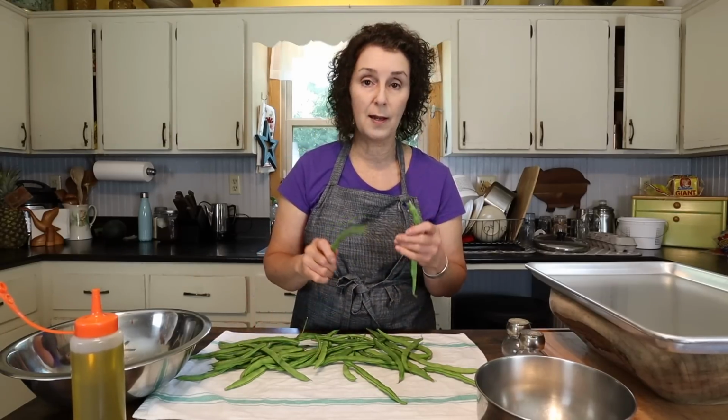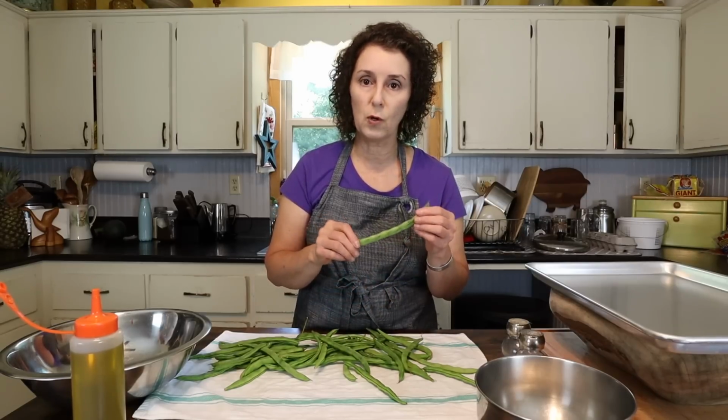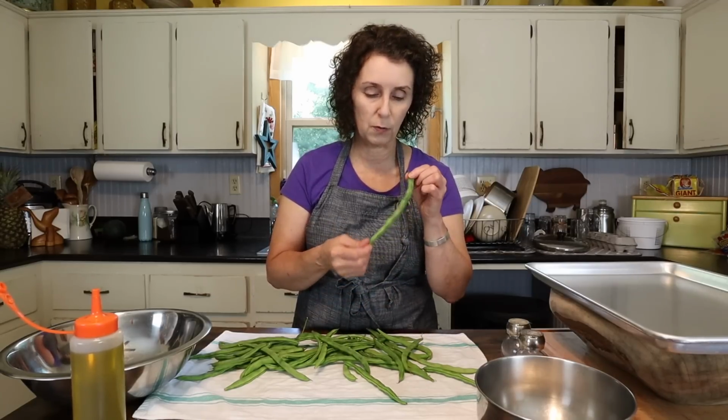But I have picked some, and today for my dinner, I'm going to make just a quick little batch of roasted vegetables, or roasted green beans.